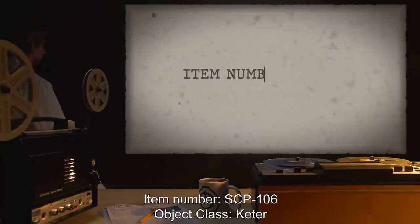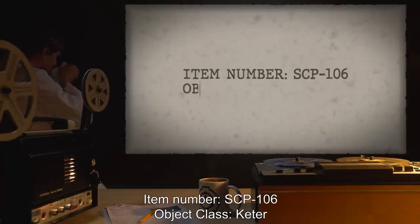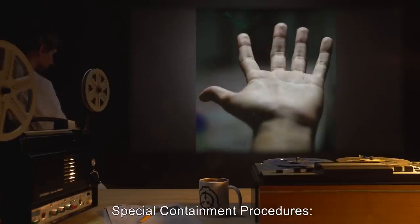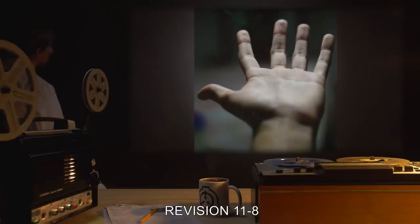Item number SCP-106. Object class, Keter. Special containment procedures, revision 11-8.